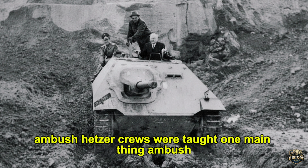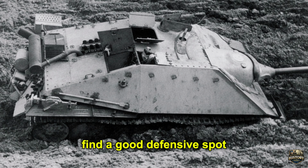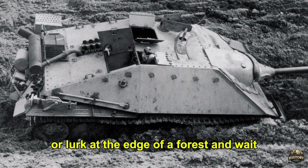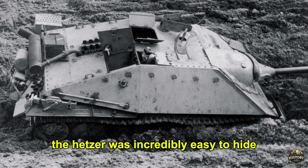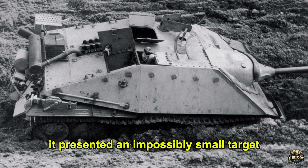Hetzer crews were taught one main thing: ambush. Find a good defensive spot, hide behind a wall, tuck into a ditch, or lurk at the edge of a forest, and wait. Its biggest advantage was its tiny profile. At just over 2 meters tall, the Hetzer was incredibly easy to hide. When it was hull down, with its body hidden behind a ridge, it presented an impossibly small target.